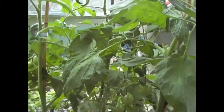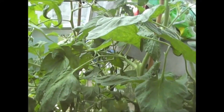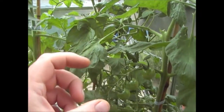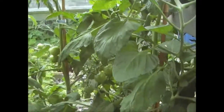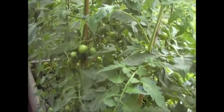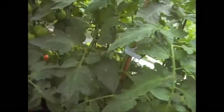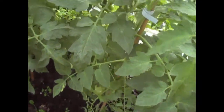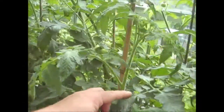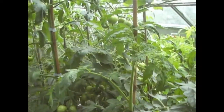These here are, oh, which ones are these? The small cherry tomatoes, Gardener's Delight. So they're growing all right as well. But the money makers have done really well. This is the one that I transplanted a couple of weeks ago, and that's really shot up since I put it in. It's got some fresh flowers on it as well. So that will most certainly catch up with the others.